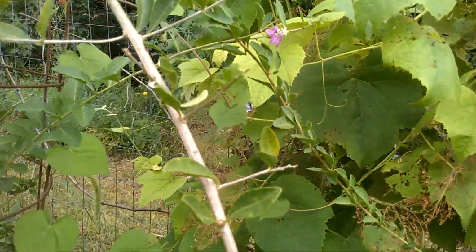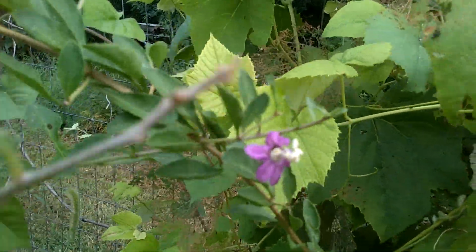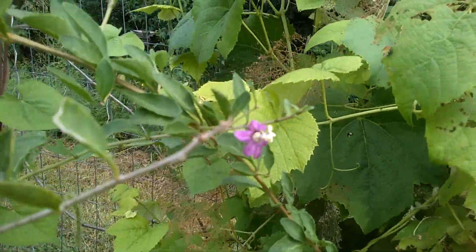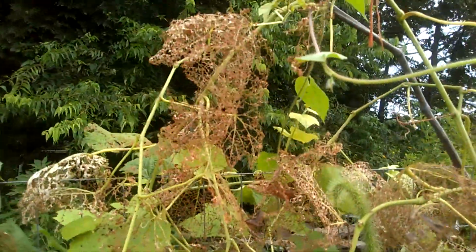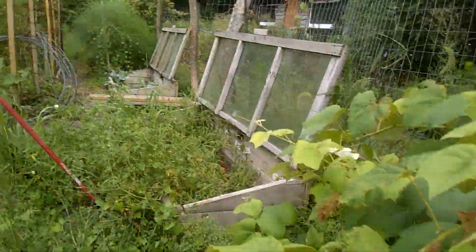I finally have a goji berry blooming. I have been wondering about that. Cannot wait to see what they look like and taste. Size-wise, I know what they look like. Japanese beetles, of course, on everything, basically.